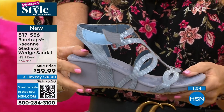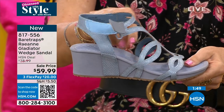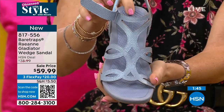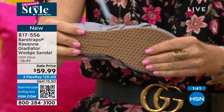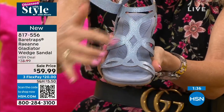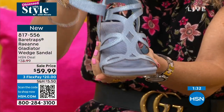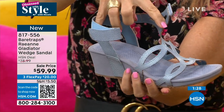So you're going to find with Bear Traps, you're going to have all day comfort. Again, antimicrobial to keep away stinky, help with bacteria. Really keeps them dry. The inside is a dual density, so it's memory foam loaded down, ladies. Flexibility in that toe, and I really love that you have the gladiator style with this. You don't have to do them individually. All you're going to do is hook and loop right here.